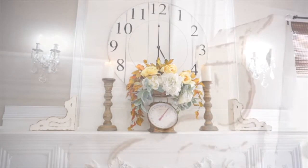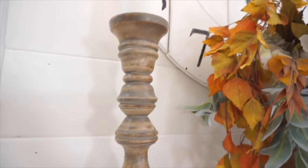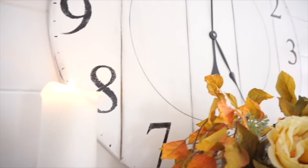I found these really beautiful corbels and candlesticks at Home Goods. Most of the items that I have in my home, I do find at Home Goods or Hobby Lobby. Home Goods is definitely my absolute favorite place to shop. The prices are always very reasonable, and you can find beautiful items there.